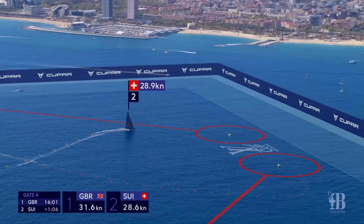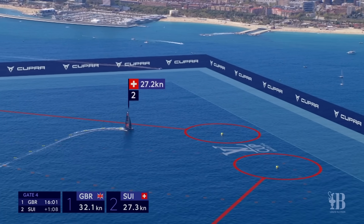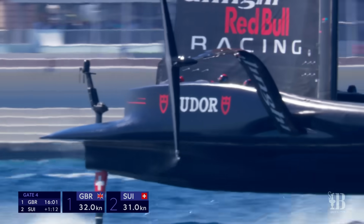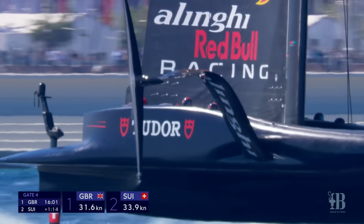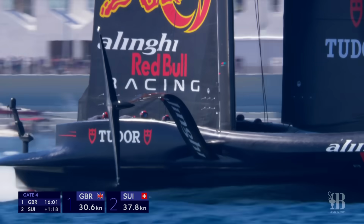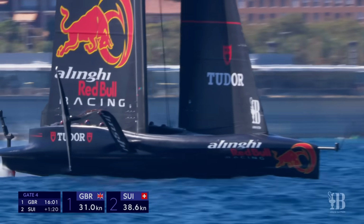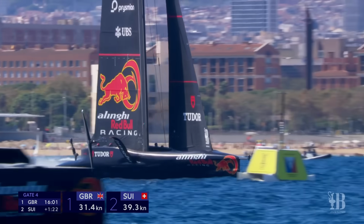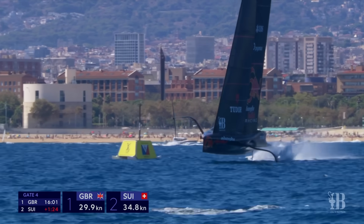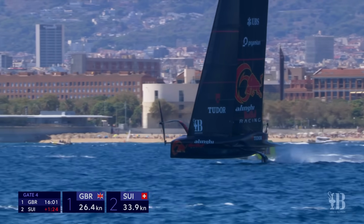Alinghi Red Bull Racing approach the bottom mark. Nice. Coming in fast, but starting to trim. It's a substantial gap, but with light wind, who knows what could unfold with 2 legs to go.